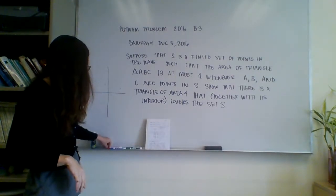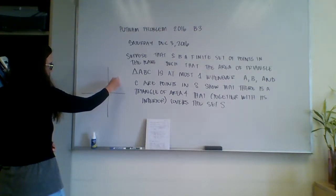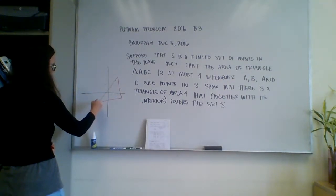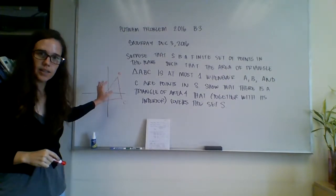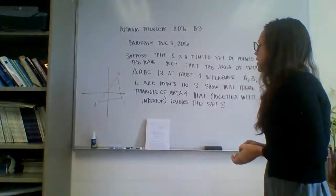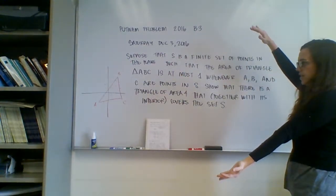And this is saying that. So for example, here I'm going to try and draw what I think is the biggest triangle I can out of here. Okay. So let's just say that's A, B, C. So I try to find the biggest triangle I can, and I know that the maximum area of that is 1. So I want to somehow find a triangle that can cover all of S and has area 4.